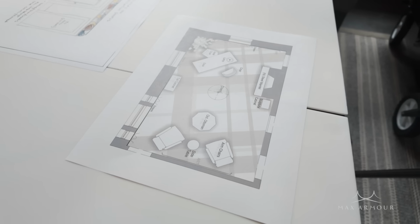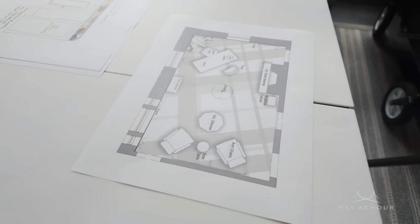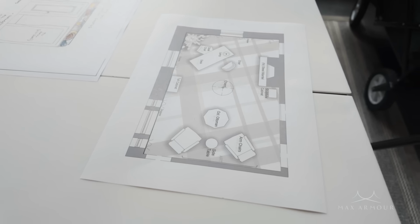And then furniture placement, I see you have it mapped out here. Yeah, I treated it like, in a feng shui sense, you want your desk to be facing the door when people come in. And I also want people to be able to circulate through the room. It's something you have to think about when you're doing a show house. So people come in, they see really the entire room. They see the ceiling, they see the desk that's facing you.